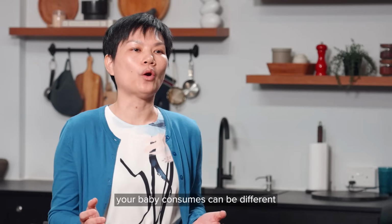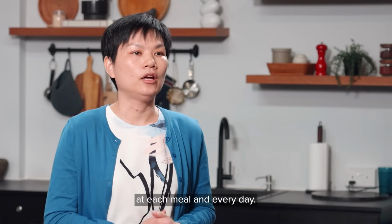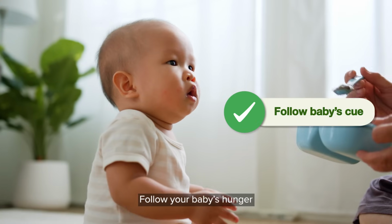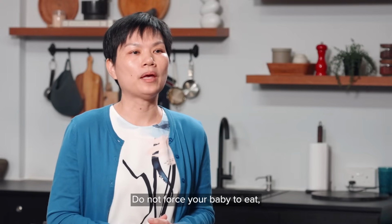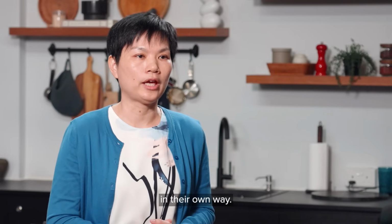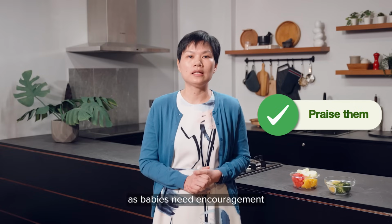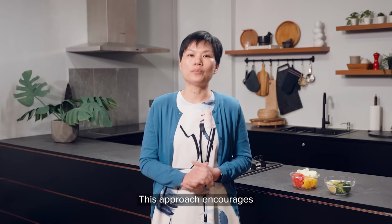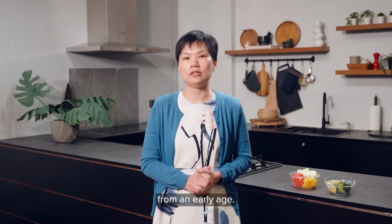The amount of food your baby consumes can be different at each meal and every day. Your baby need not finish everything that is in their bowl. Follow your baby's hunger and fullness cues. Do not force your baby to eat. Instead, allow them to explore food in their own way. Give praises by describing what was done well, as babies need encouragement to recognize the right behavior. This approach encourages a healthy relationship with food from an early age.